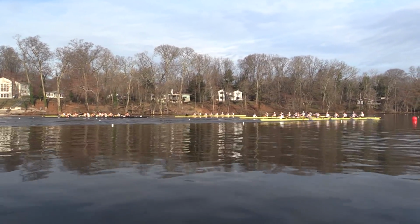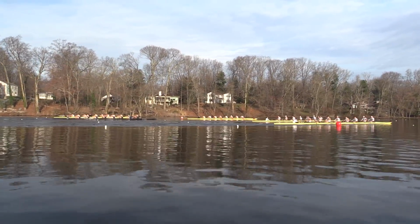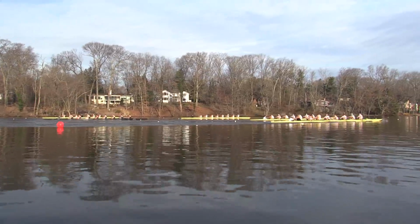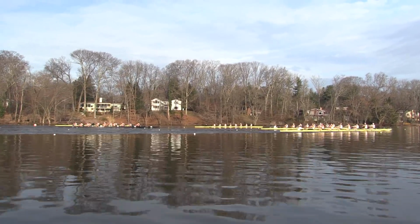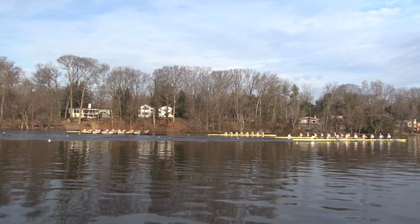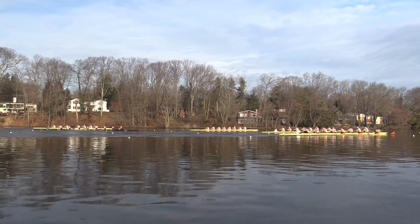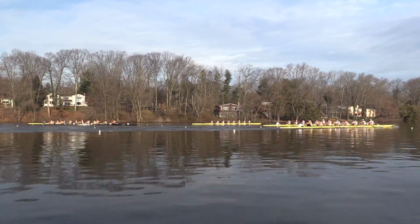You can see there's a lot of depth on this squad. A lot of depth. It'll make for some very interesting finishes today. Ralph Ellsgood, sitting in 4th seat of the 4V, is just really hammering away at it right now. Yeah, Ralph looking very strong today, as usual.